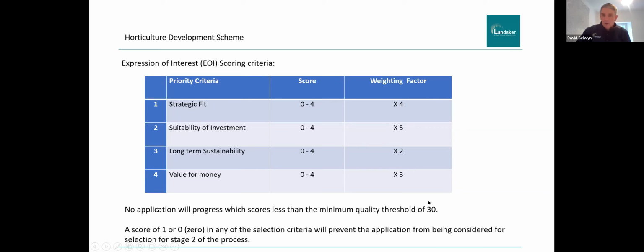You need to get a combination of 30 between that. So 4 times 4 will be 16. You know, 4 times 5 will be 20. So if you hit both of those two, you'll get it in just those first two questions alone. If you score a 1 or a 0 in any of these, then you are ineligible. Okay, so you need to be getting at least a 2, 3, or 4 in each of these questions to even stand a chance.